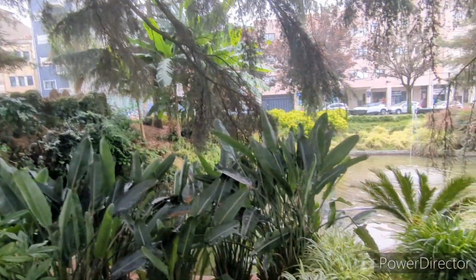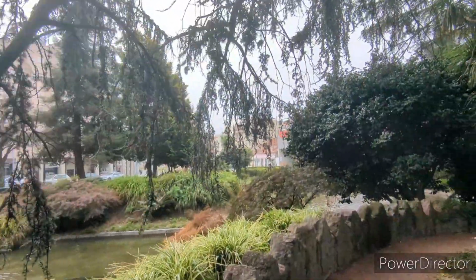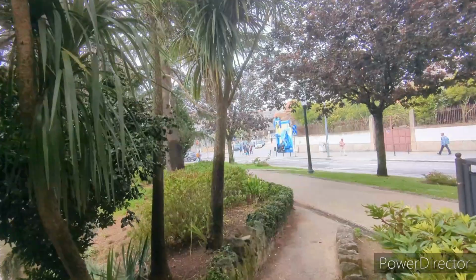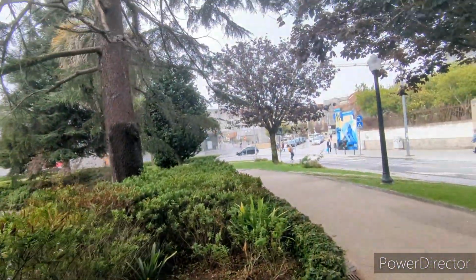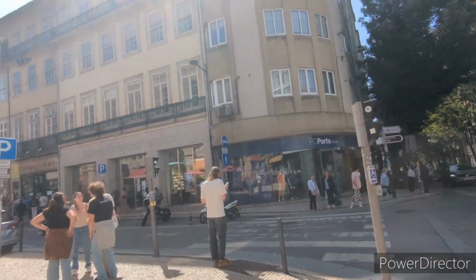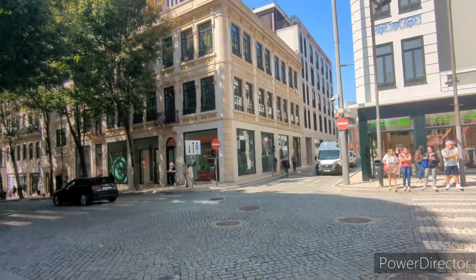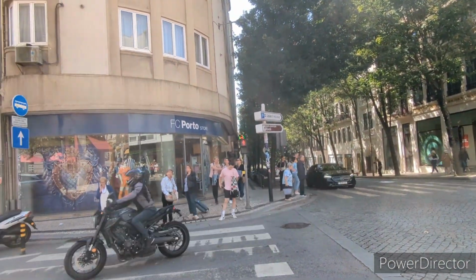Check out this park, guys. Pretty cool. Nice vegetation. So we're going to go down to the river here, which is down directly at the center of town here. You can see that this area is very lively today. You got tourists and you got a lot of locals who are shopping.